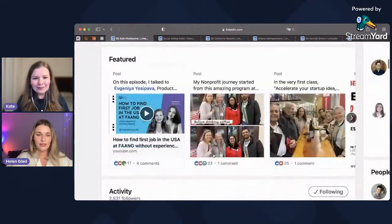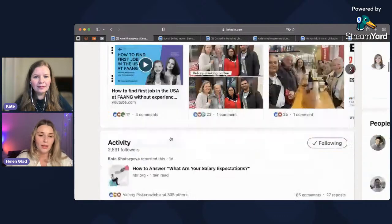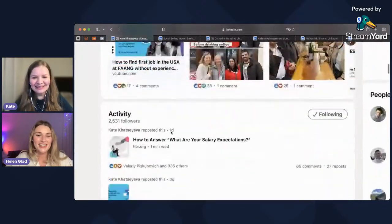Featured. That's great that Kate has so many posts, and not only posts but also events that she put on her LinkedIn account, which shows that she is quite active, a social person, quite open and friendly. That increases the chances that she has great soft skills for a recruiter or for any other person. Wow, I didn't know, communication skill. Yeah, just like this. But it makes sense.